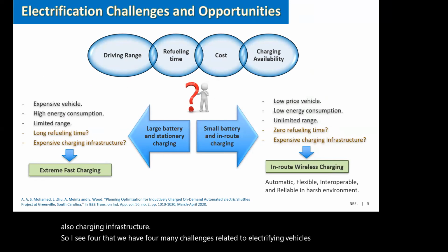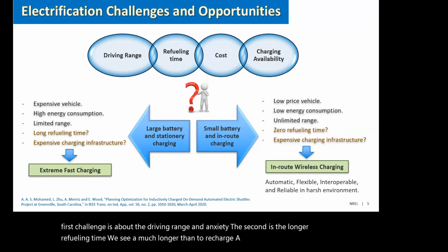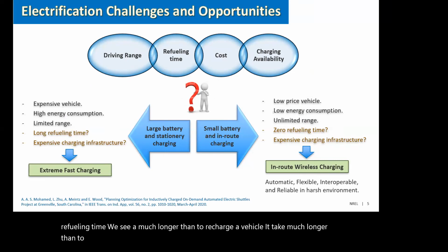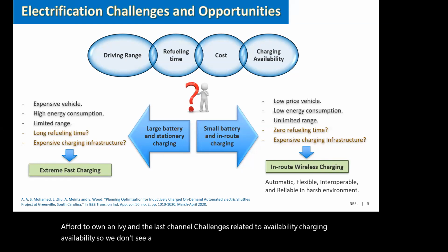The first challenge is about the driving range and range anxiety. The second is the long refueling time. It takes much longer to recharge a vehicle than to refuel an ICE vehicle at a gas station. And the third challenge is related to cost. Not everyone can afford to own an EV. And the last challenge is related to availability, charging availability. So we don't find a charging station everywhere as we see gas stations.